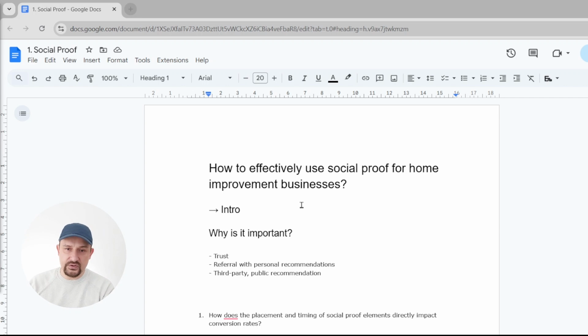The main reason is trust. Today it is very difficult, I would say, to trust people online. There are so many scams going on, there are so many businesses that would do a poor job. So it's important for us to show proof that we are actually a trustworthy and credible business, so people can safely decide to work with us and pay us money.